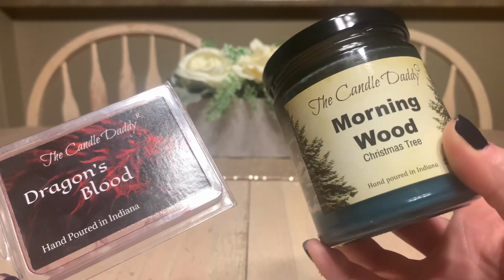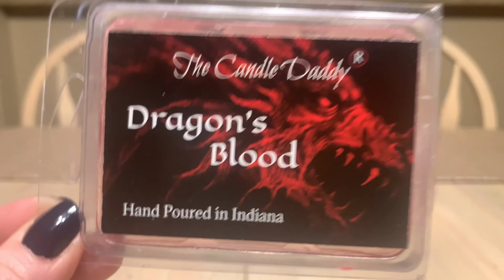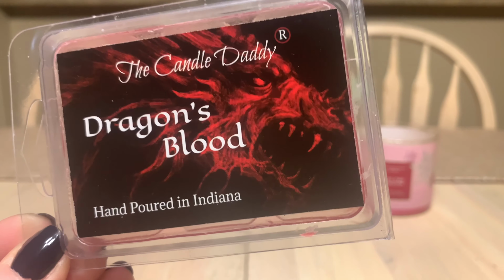But I do feel like their throw of their candles is much better. So would I repurchase Dragon's Blood? No, I wouldn't repurchase it. It's not up my alley. It's not a scent I would normally gravitate to. It was a really good performing wax melt.